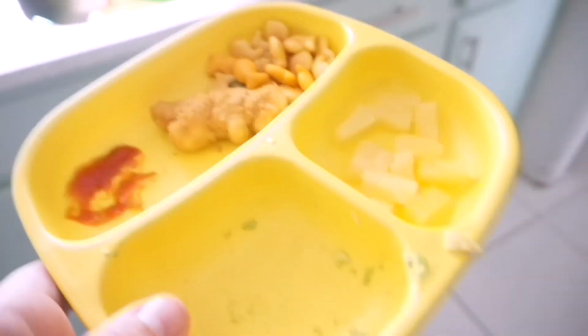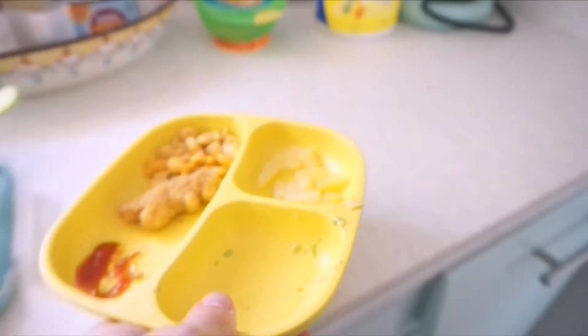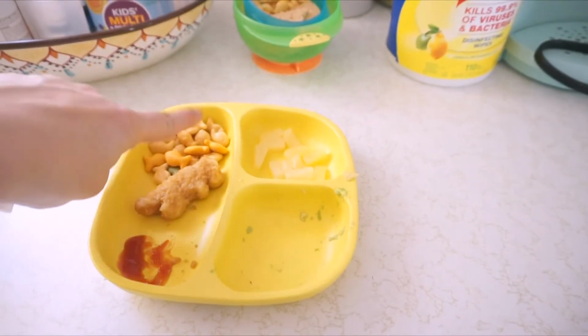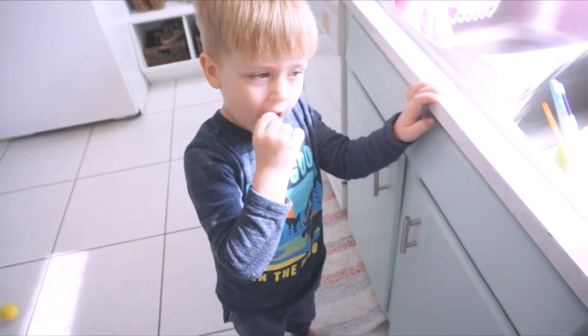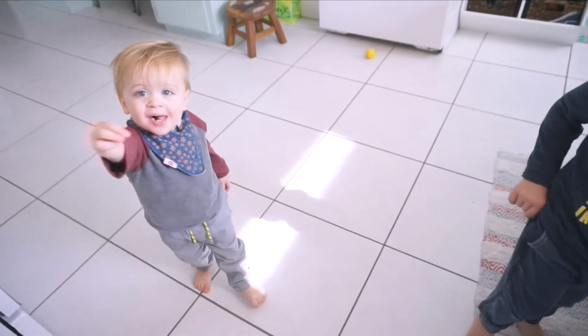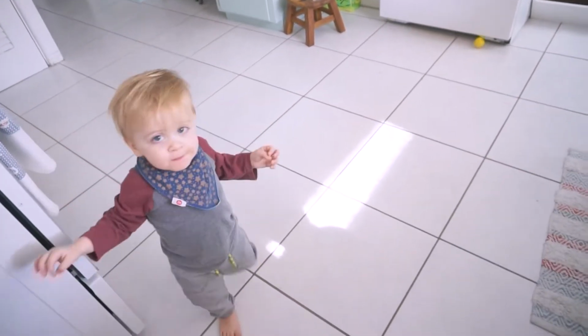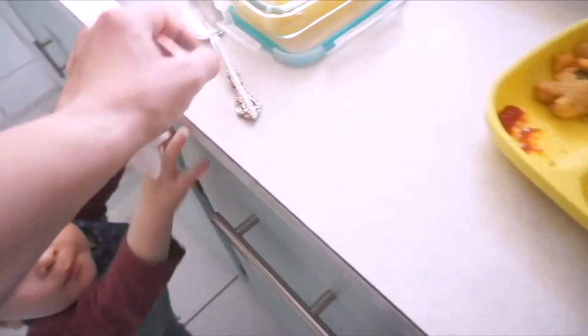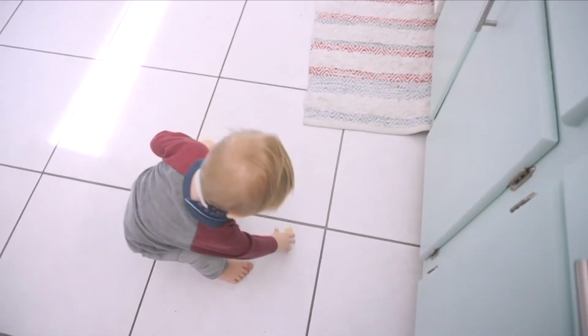We just finished lunch. It is noon, and Mommy, we just finished our lunch. We had avocado, pineapple, goldfish, Mommy, and dinosaur nuggets. And now we're gonna clean up, have a little bit more play time, and then we're gonna get ready for nap time and quiet time. And Nash's gonna have his lesson once Archie goes down. You want one of those, baby? Here you go. Uh-oh, pick it up.